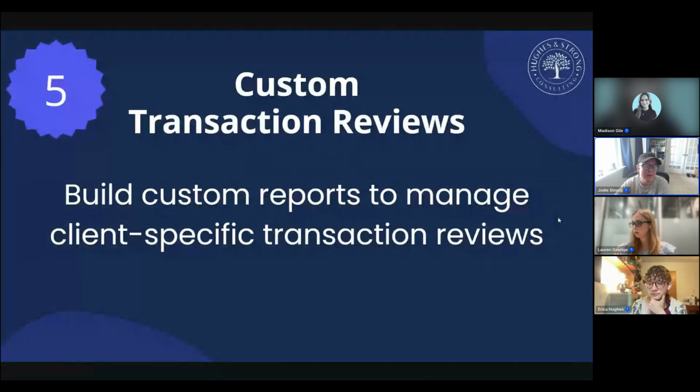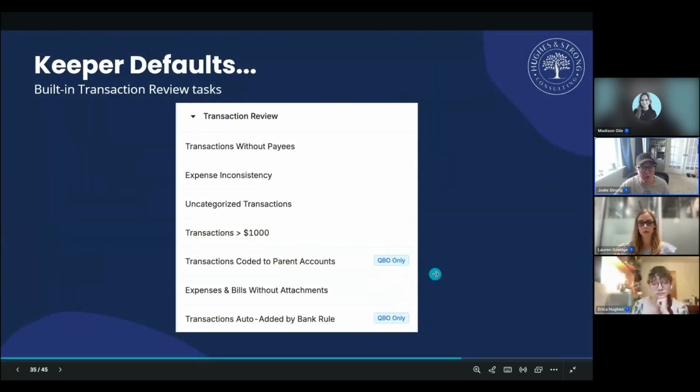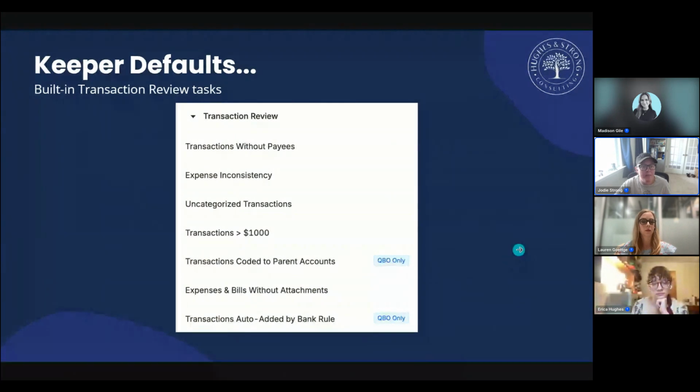We can build out custom reports based on our client's specific needs. So before we get into building custom, let's talk about what's default within Keeper. So Keeper has already built out reports and transaction reviews for us. These are the initial ones, the basic ones that come on every page. It's part of that default template. So all of these are available, and you can see which ones are marked as QB only that aren't available for Xero. But these are the ones that are in that default template.